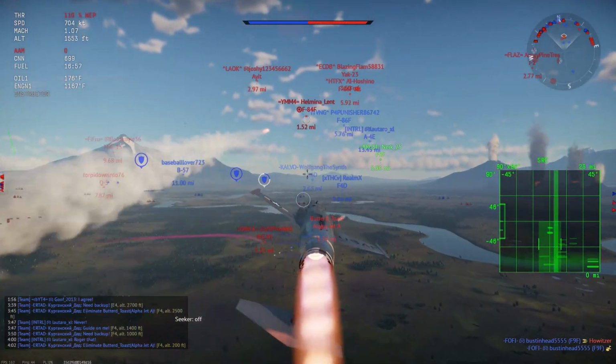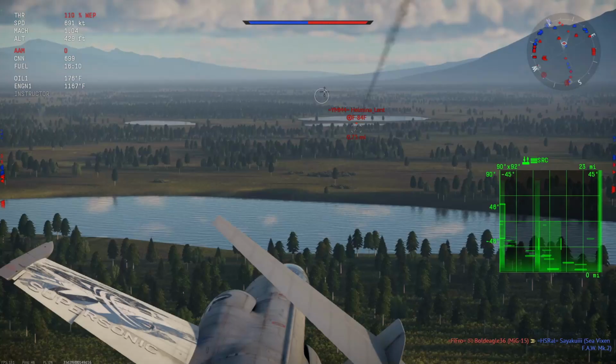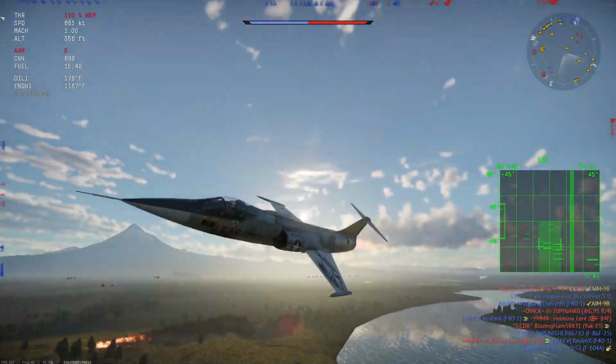And then I look below me, see 2 enemies. I'm just going to fly right above them. The F-84 goes down, but not from my missile. As I'm going in that direction, I'm going to look behind me, always being aware of all my surroundings.